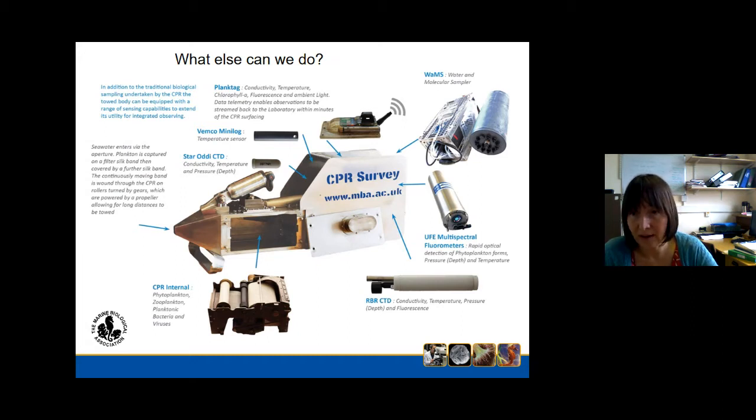But we've also deployed a number of sensors, such as a CTD, which measures temperature, pressure, conductivity and fluorescence. And we've used these plank tags, which are normally put on seals, to measure similar parameters. The CPR has a small hole which seawater can enter, and it is collected on a CPR internal device. It's a device that contains silk, and all the plankton collects onto that silk, which is rolled along, so we can tell when the sample was collected, and that's how it works.